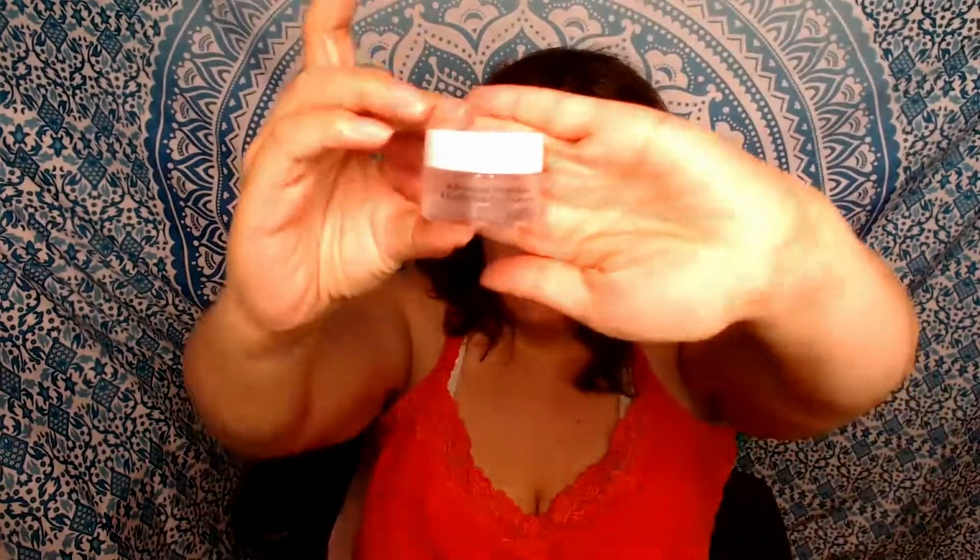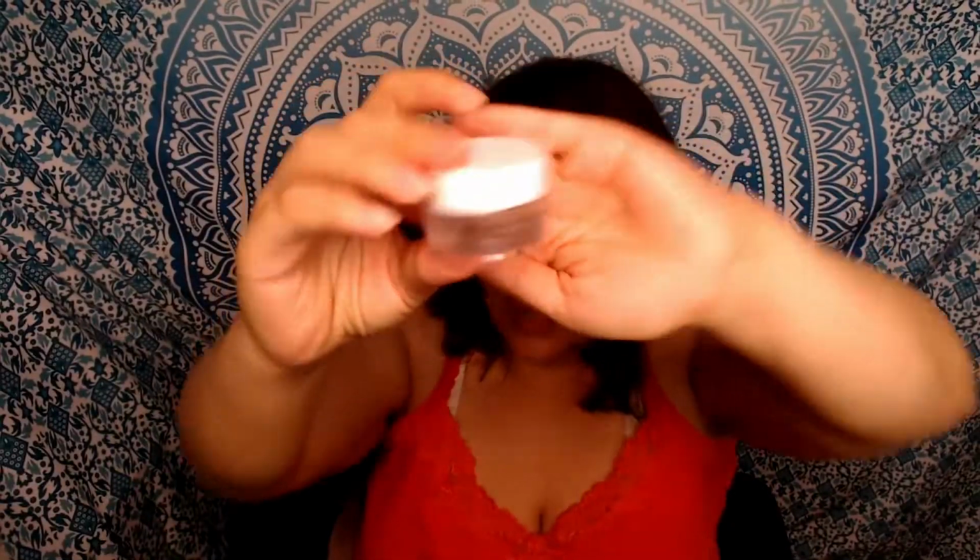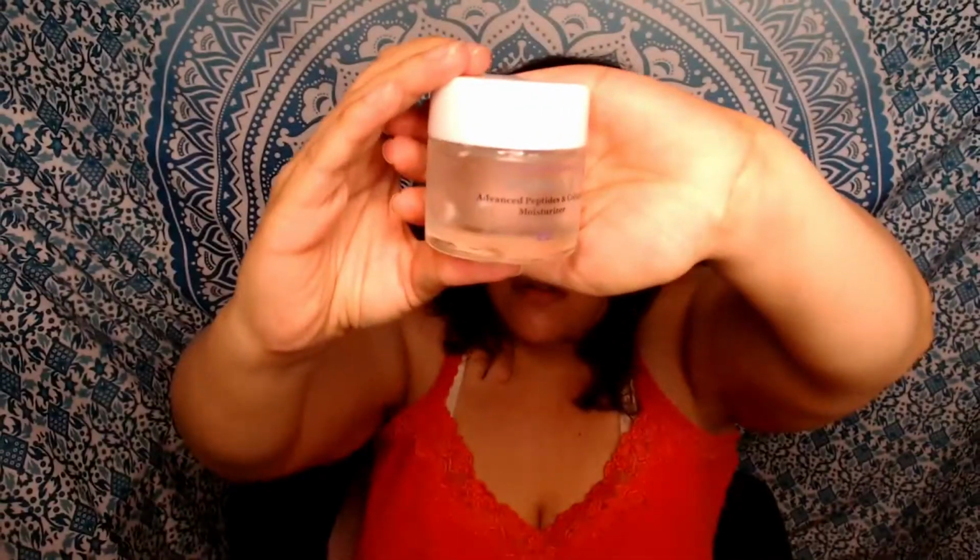So hi everybody, I want to share my final thoughts on the DermaE Skin Restore collection. These were all the products that were included in their collection. And as I mentioned before, it was their peptide collagen serum. This was a very nice size bottle, and a small amount goes a long way. It was also their eye cream. As you can see, it's a small little jar. And then it was their moisturizer. All of the products were very nice. I was very happy with them.